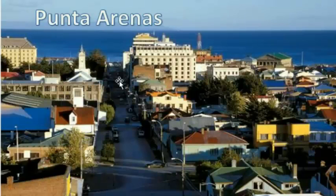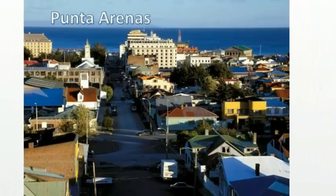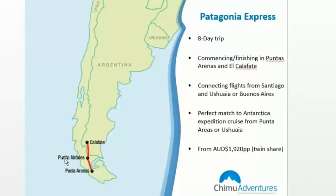So Punta Arenas is quite a big city. Punta Arenas is one of the main hubs. It's the main hub of southern Patagonia in Chile. You've also got Puerto Natales, which is a little bit further up and is also a main hub in Chile. However, Punta Arenas receives a lot more traffic, and I guess the main reason for that is because a lot of cruises down to Antarctica fly into Punta Arenas.